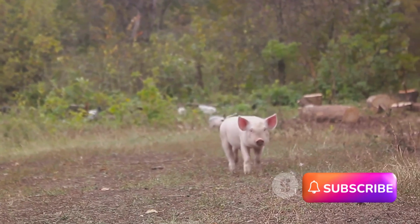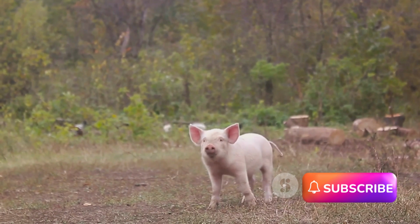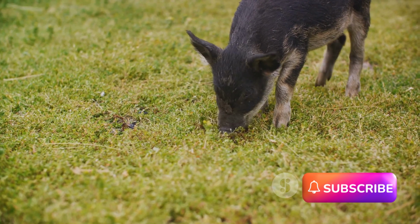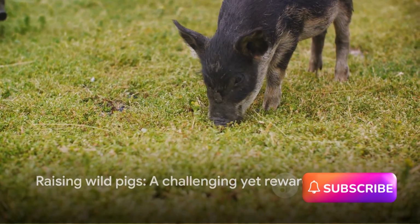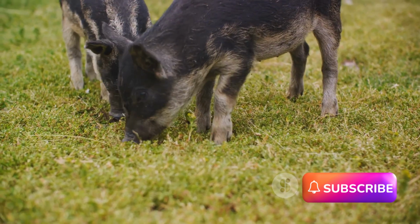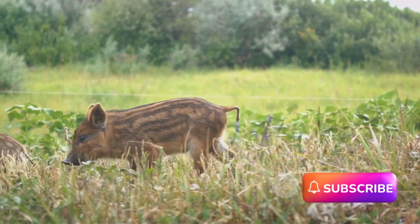Lastly, there's the sheer joy and satisfaction of successfully raising these intelligent and fascinating creatures. There's something uniquely fulfilling about observing their behaviors, understanding their needs, and witnessing their growth and development. Despite the challenges, raising wild pigs can be a rewarding endeavor if done correctly. It's about patience, understanding, and a commitment to provide the best care for these remarkable animals. Raising wild pigs is a complex process, but here are the key points to remember.